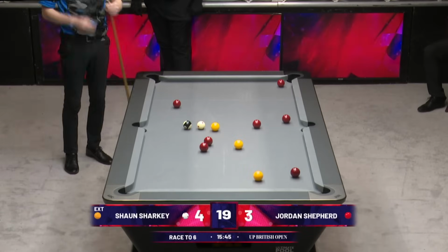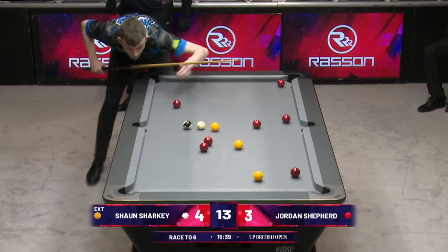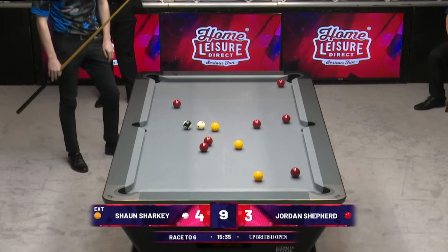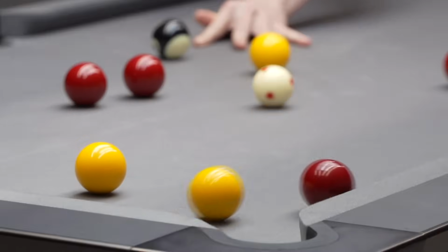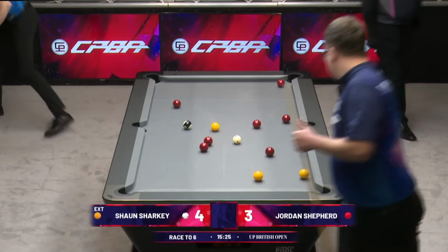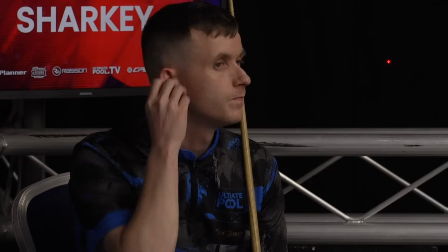If he gets out from here, it will be a potentially match-defining shot. See, this is tricky now. It's where the cue ball goes after. He tried to get through that little gap. I thought he was playing it into the middle with the other yellow. And in the end, he does let Jordan Shepherd to the table.